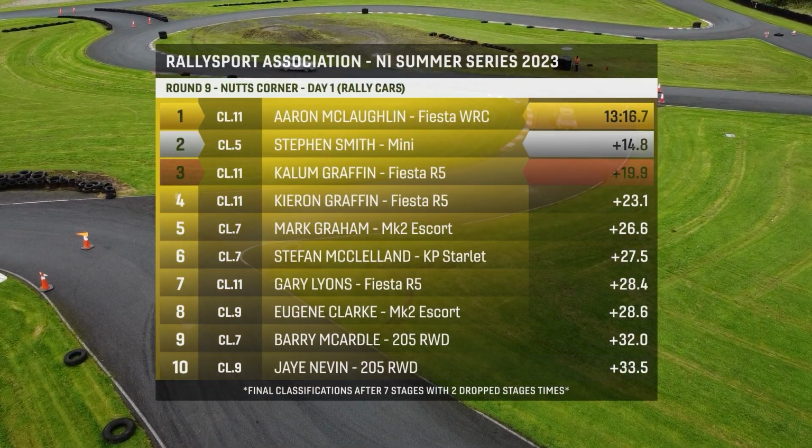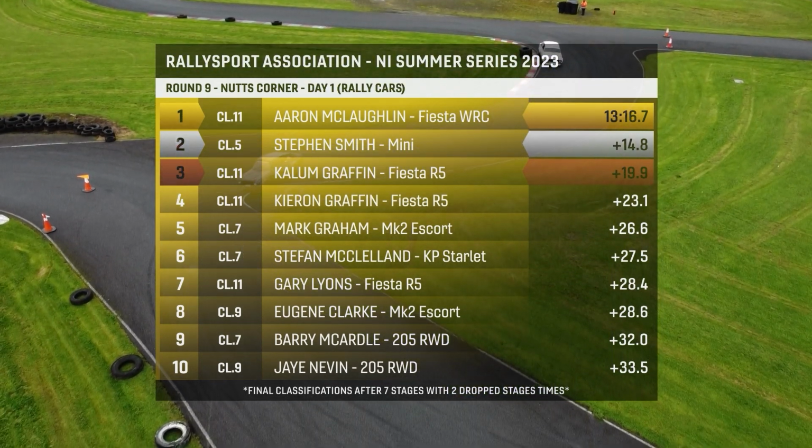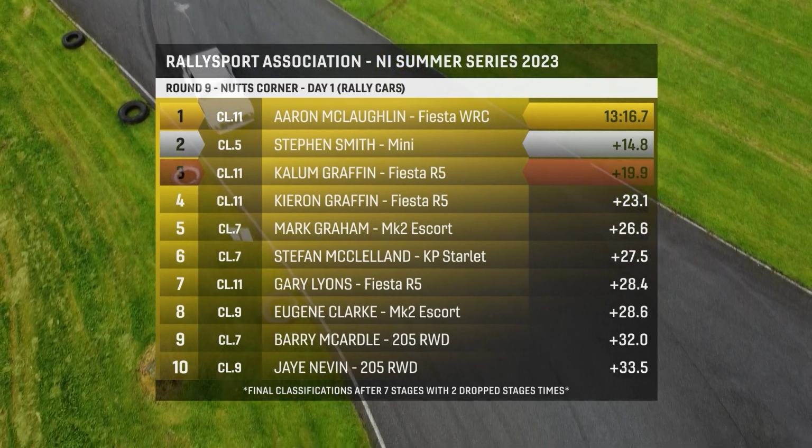And here are the final classifications after 7 stages with 2 drop stage times. Aaron McLaughlin takes the win, Stephen Smith's little Mini comes in 2nd, with Callum Graffin taking a podium on his R5 debut.